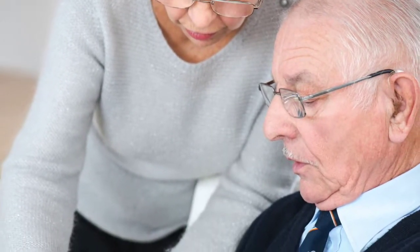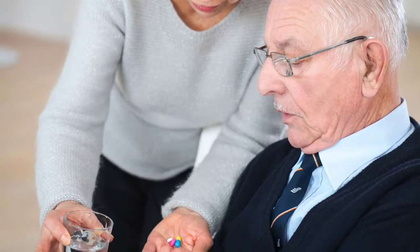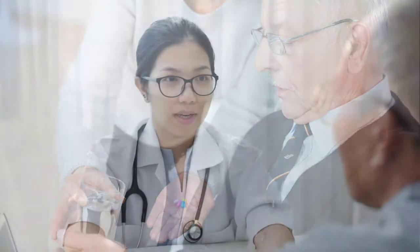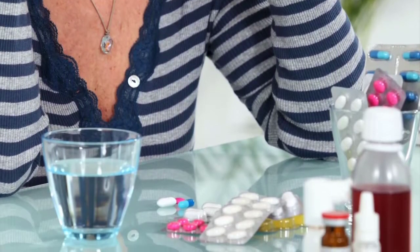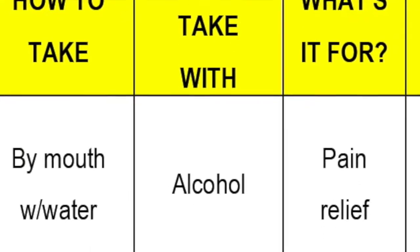If you're caring for someone with dementia, managing their medications can add an extra level of confusion and frustration. To begin with, you need to check all your family member or friend's medications with the doctor or pharmacist. Are the medications all necessary and free of negative interactions with each other? Have you noticed any side effects the medications might be having?